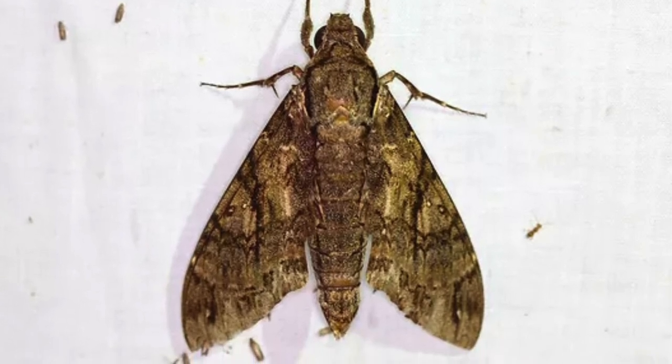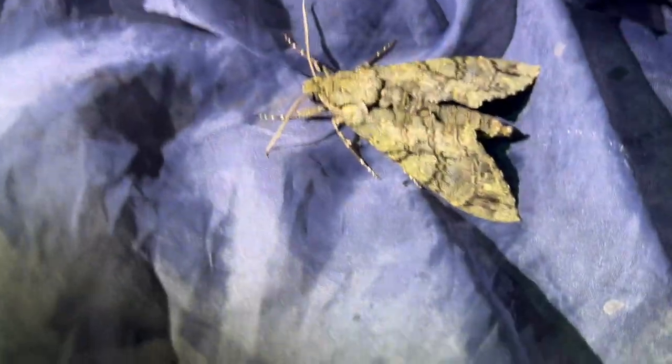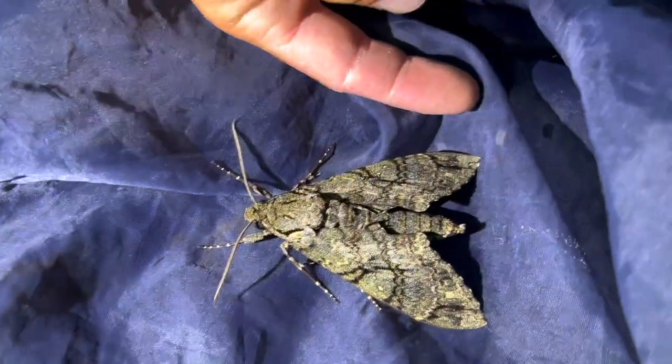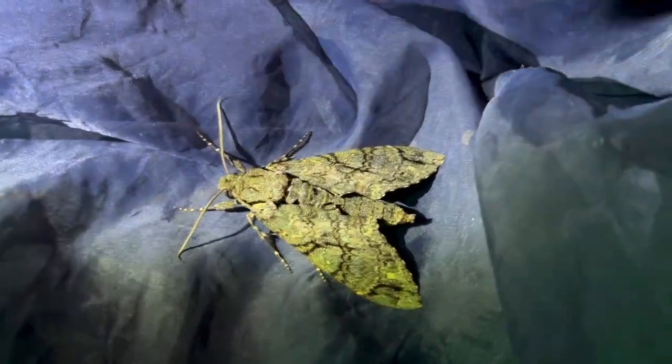Now we're just gonna share some of these videos that we took on the last trip to Key Largo, where we got to see several of these guys in action. Check it out. Giant sphinx, oh my gosh. Wow. Cocytius antaeus. Look at this, guys. That's a monster. It is a monster moth. Wow. Holy smokes.